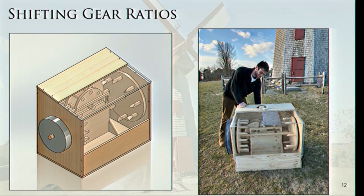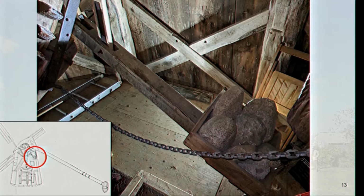The next simple machine that we really thought was important in the operation of the old mill is this large box of rocks. This is quite crucial to the operation of the old mill, as it acts as a brake for not turning that large crown gear that Ben had just showed us.